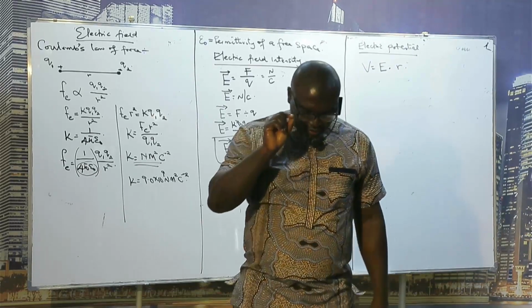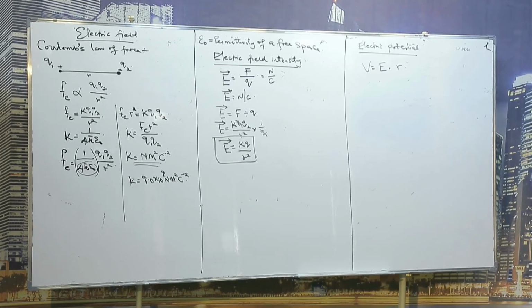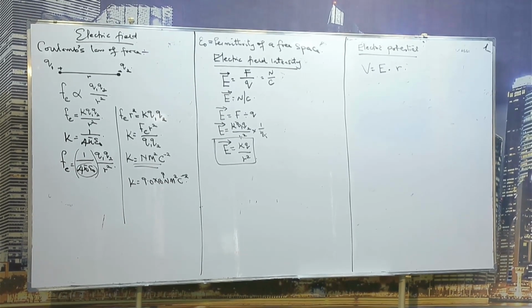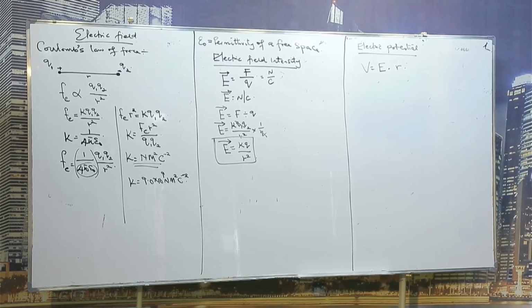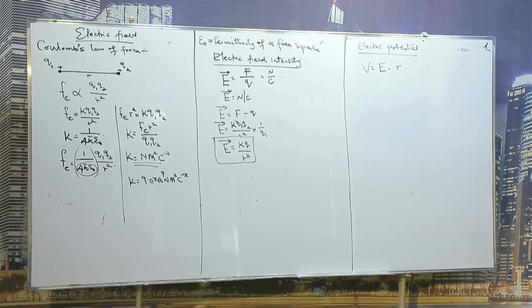Now, dot means scalar multiplication. Why we normally use dot is to tell you that electric potential is a scalar quantity. Electric force and electric field are vector quantities, but electric potential is a scalar quantity. So if you want to do multiplication, it should be a scalar multiplication.